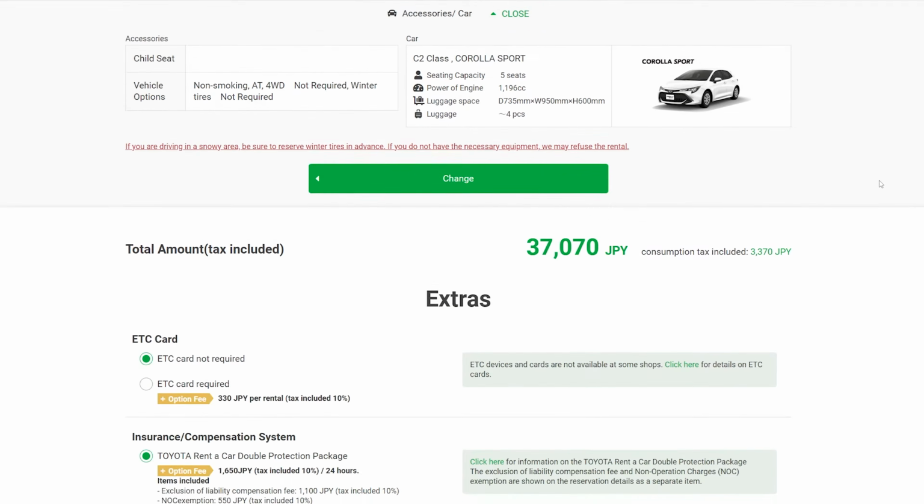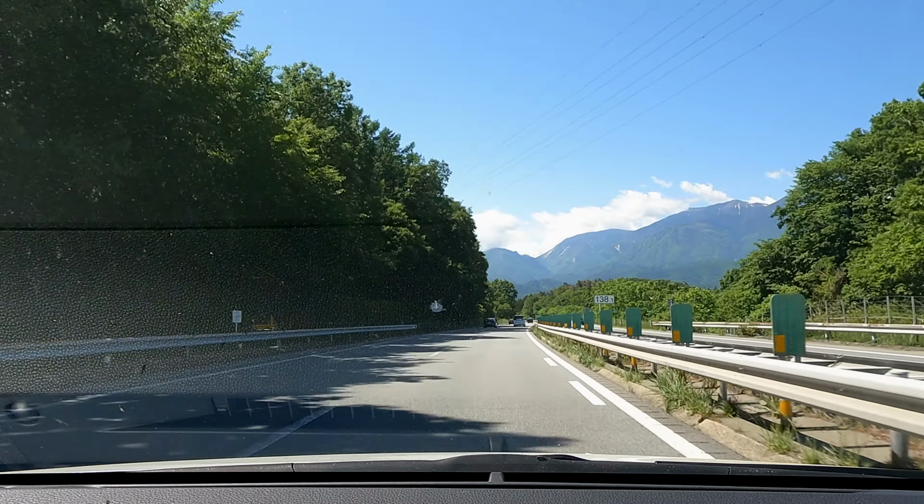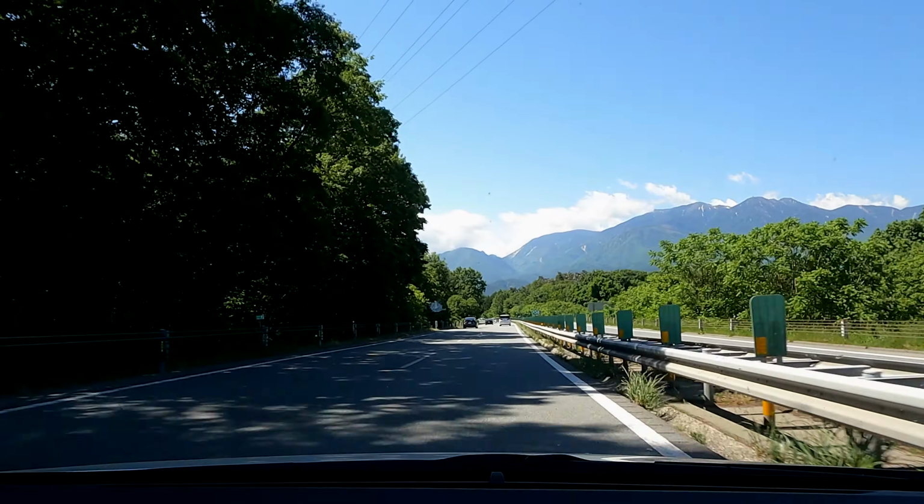If you'll be traveling around Japan, you'll want to make sure that you select this option when you are selecting your rental car so you make sure one is equipped. This way you don't have to worry about the majority of toll roads while you're traveling.